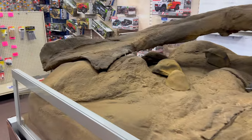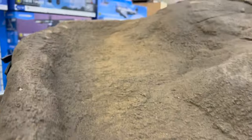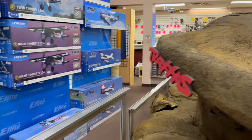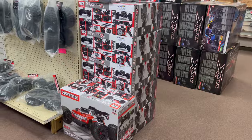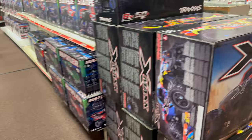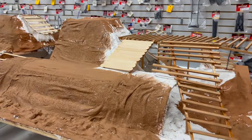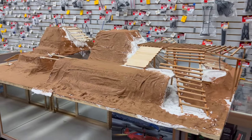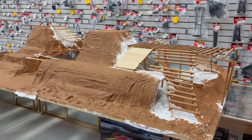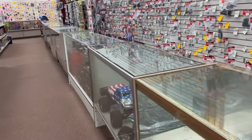This is wild. I guess these are for the mini rock crawlers right here. Like 1/24 scale. I think that's the right scale. Not too familiar with the rock crawling scene yet.